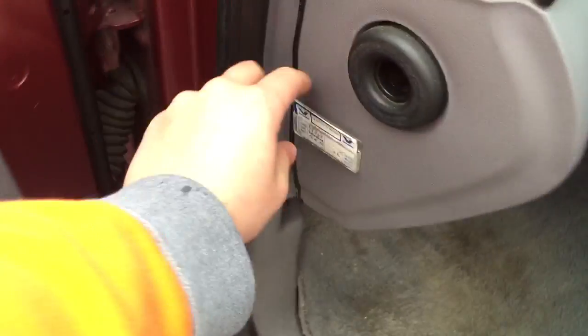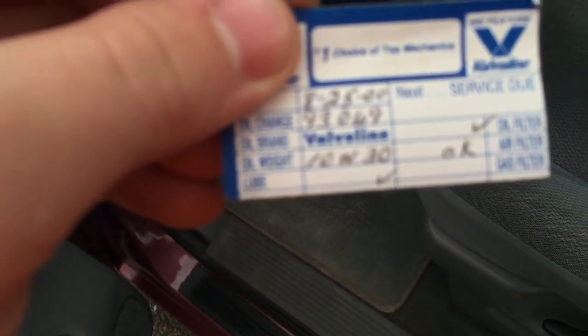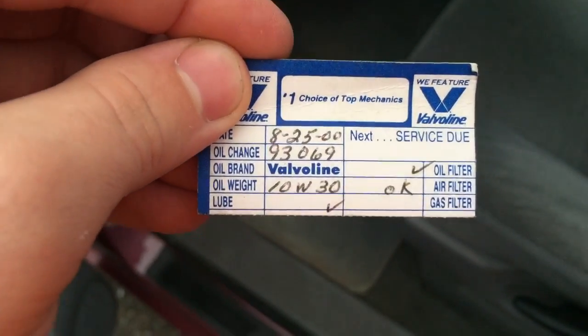So we'll step on in here, and actually, here's some paperwork on the car. I don't know if you can read that. See if I can focus that. So that's the mileage it had in 2000. So it was very lightly driven after that year. Coming onto the interior, we will put the keys in the ignition and start it up.